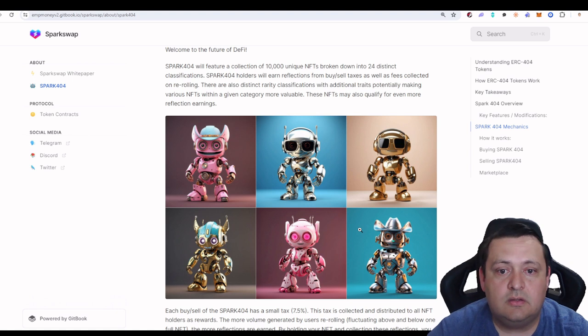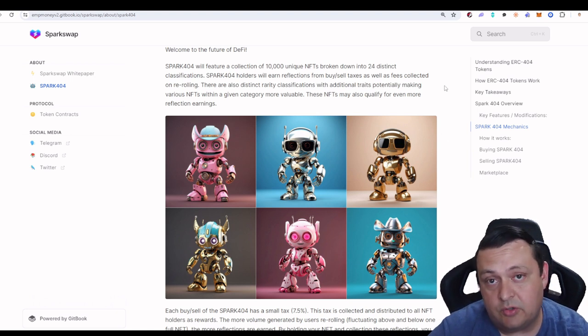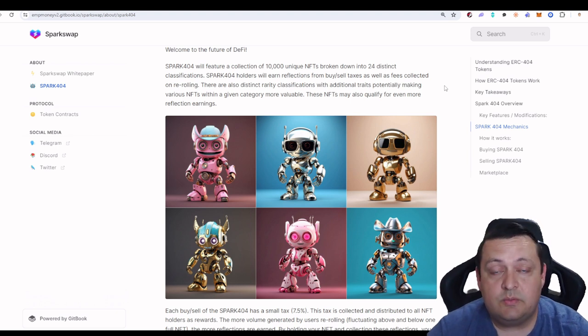If this was the only 6 that were ever going to be, these would be the only 6 ever, and you'd have to own one of the tokens to get one of these. Then if you burn that token, that one would go back into the pool to be minted, and somebody else would be able to buy up one token, and then that one would get minted to them.